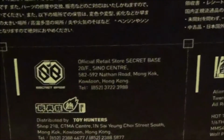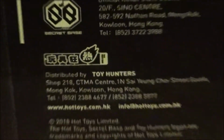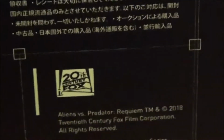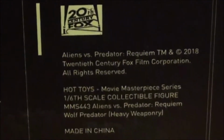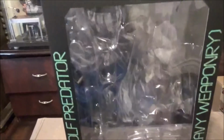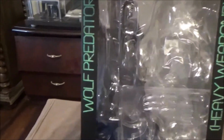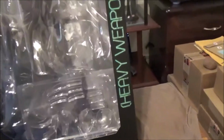In the middle, you get the Secret Base logo with the Secret Base information, and the Toy Hunters logo with the Toy Hunters information. And on the bottom right, you get the 20th Century Fox logo with the Hot Toys information, and the barcode. And then once you remove the slip cover, you get the window displaying the figure and all of its accessories. And on the sides, you get Wolf Predator, and on the other side, Heavy Weaponry.